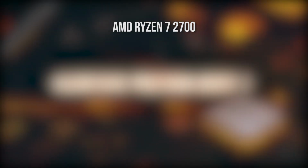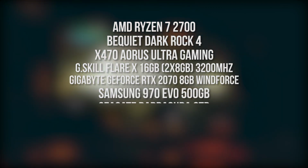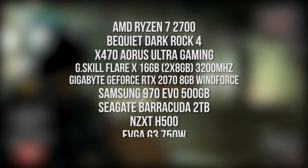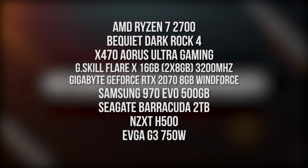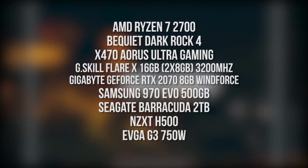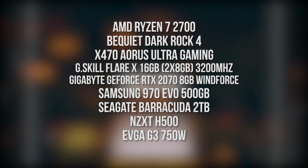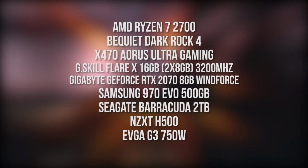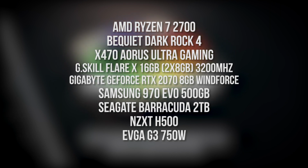For the high-end system we have AMD Ryzen 7 2700 cooled with fantastic BEQUIET Dark Rock 4 cooler. We chose GIGABYTE X470 AORUS Ultra Gaming motherboard with G.Skill FlareX memory clocked at 3200 MHz frequency. Games come to life thanks to GIGABYTE GeForce RTX 2070 8GB model. For the system drive we chose Samsung 970 EVO NVMe SSD 500GB model.